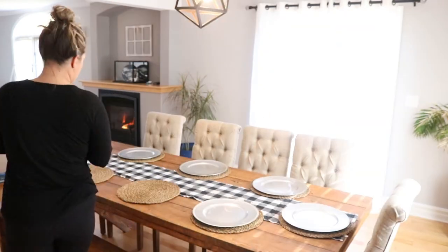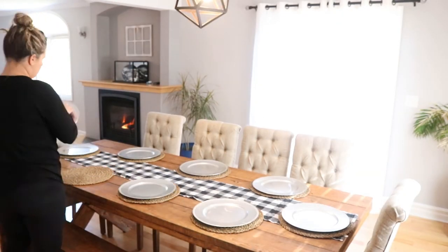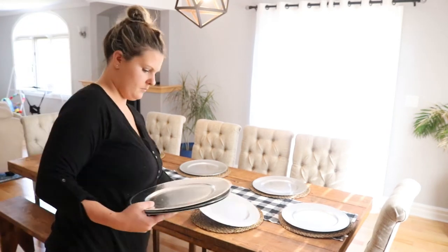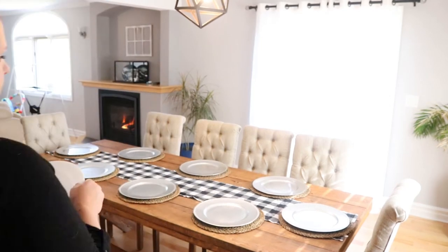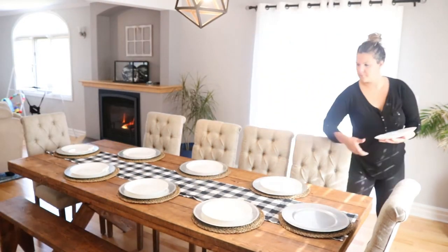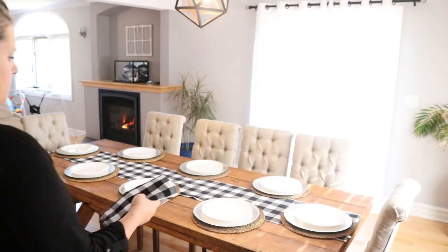Before we had our little ones, I would dress up the table and leave it like this because it just looks nice and neat and organized and definitely Pinterest ready. But having two little ones, it was just so not practical since this is a space that we use every single day, multiple times a day.